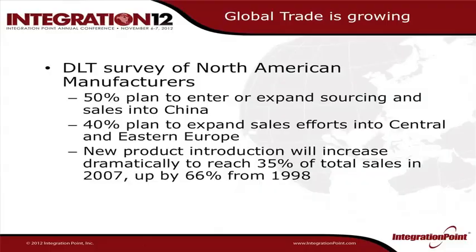And this was a study in 2007 by Deloitte Touche, and they went across, I think it was, the next slide shows it, but I think it was like 800 or 1,000 manufacturers, and really looked at what they saw happening. And being 2007, I can tell you it's gone faster than what this shows, but 50% were looking at sourcing from China, 40% were looking at selling into Central and Eastern Europe, and they were all looking at launching more and more new products. And I think that's gone up even faster.